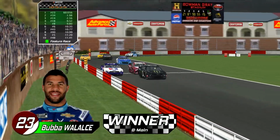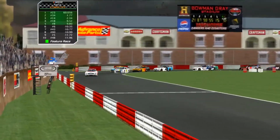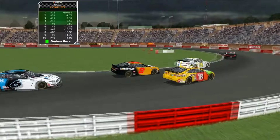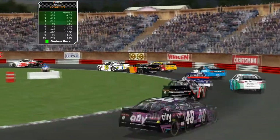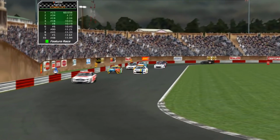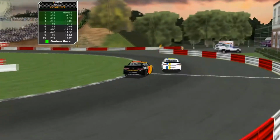Bubba Wallace comfortably wins this race, taking the B main. It's a nice little moral victory for the 23. And Tyler Reddick, Kyle Busch both get through. Kyle Busch, a very impressive run to come from last on the grid to make it into the top 5 and get through to the feature. That's a very fast car, and it's good in traffic. We'll see what he can do.